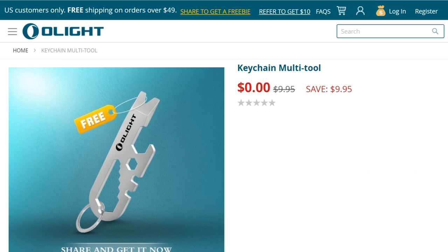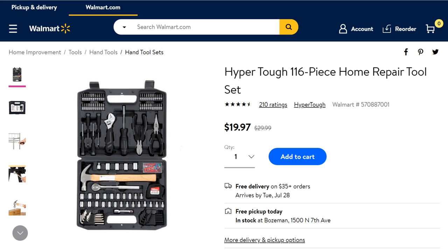But how about something for free? You buy something and you get this keychain multi-tool for free. They just add it right in and they ship it. Again, it's with purchase. All right, now over at the Walmarts.